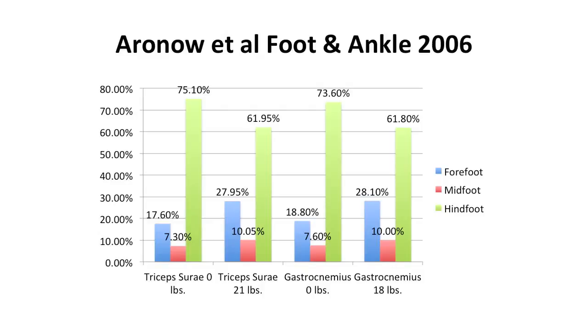This shows a graph of their findings as they applied 0 pounds and 21 pounds for the triceps surae, and 0 pounds and 18 pounds for the gastrocnemius. The pressure for the triceps surae in the forefoot went from 17.60% at 0 pounds to 27.95% at 21 pounds of pressure. And for the gastroc it went from 18.80% at 0 pounds of pressure to 28.10% at 18 pounds of pressure.